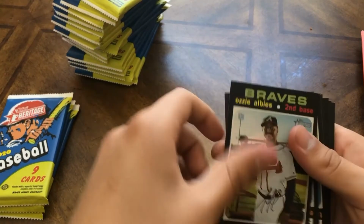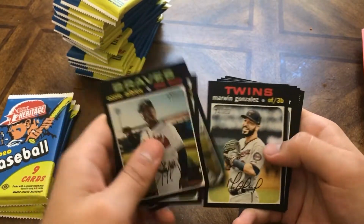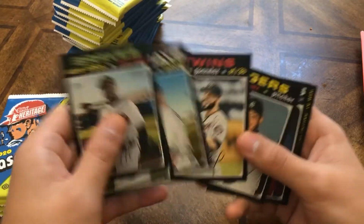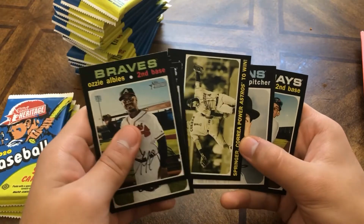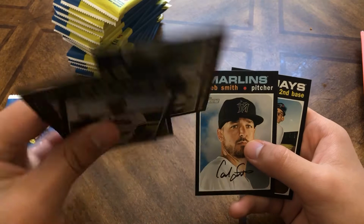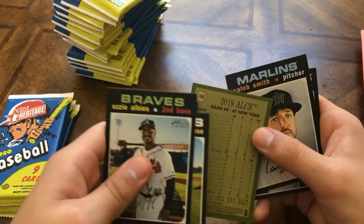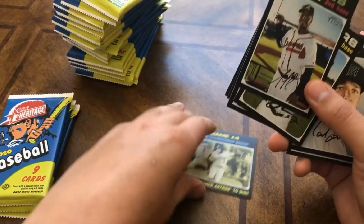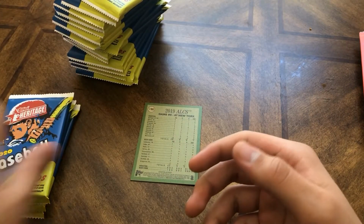That's crazy. Okay, we have Ozzy Albies, Eric Thames, Tommy, I don't know, Joe Jimenez. I have to be really careful. I can't just go through these. Yadier Molina. We have Caleb Smith. I don't think this counts, because it's like a subset. Oh, wait, no. It's an actual part of the checklist. Alright. Well, 198. That's a tough number to beat.